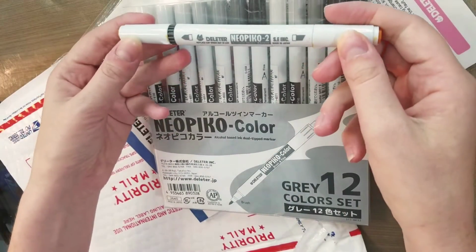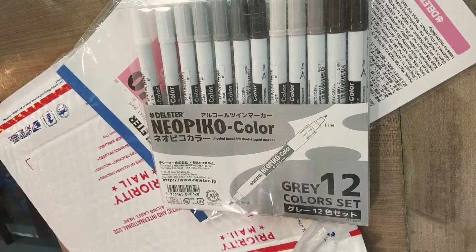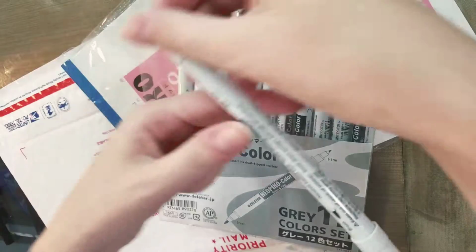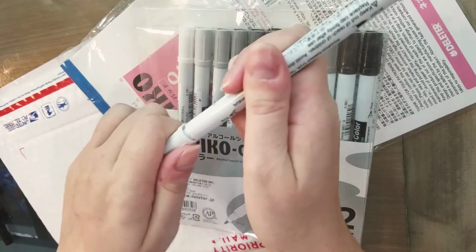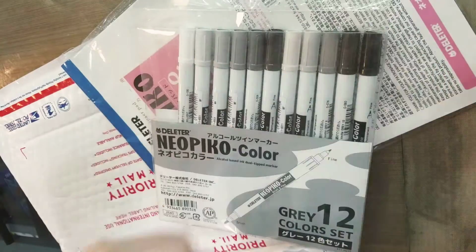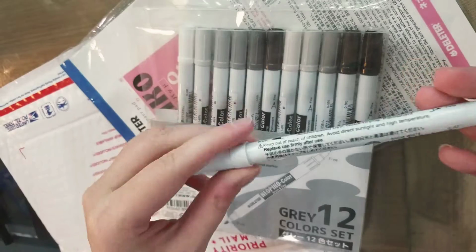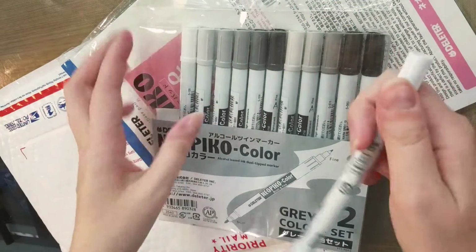So these are the older ones, Neo Pico 2. These are kind of the revised ones. They should have a brush tip and they should be refillable. So fine tip, which I never use, and then a brush tip. Snow White. So this is like the lightest of the grays.